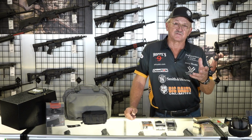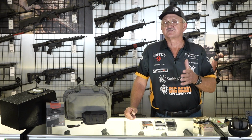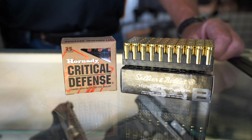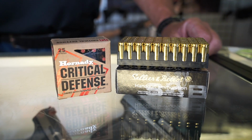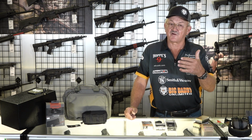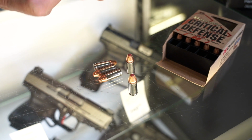And that's where the great differences is the pressure curve, the bullet weights. So if you go to the range and practice, and you're out there with just some full metal jacket ammo, that's good. But when you carry the firearm, you probably want to have a good quality hollow point or an expanding bullet to get the maximum benefit of the cartridge. Hornady makes a great round. It's called Critical Defense. It's what I carry in the gun.